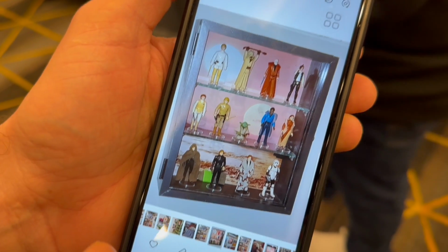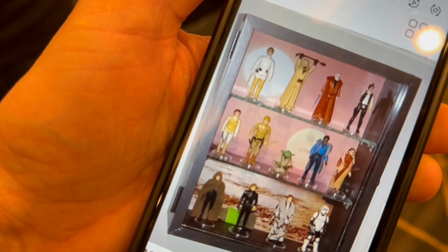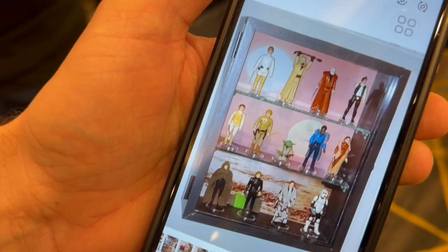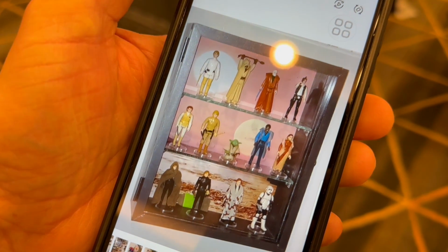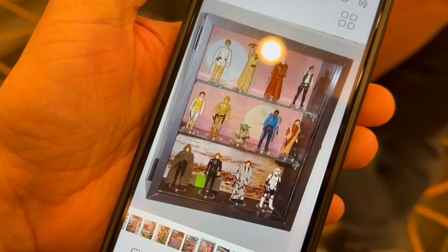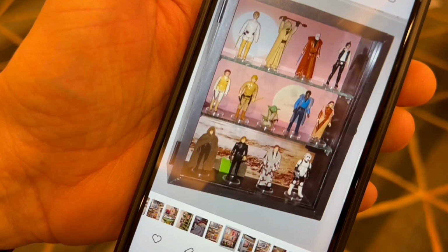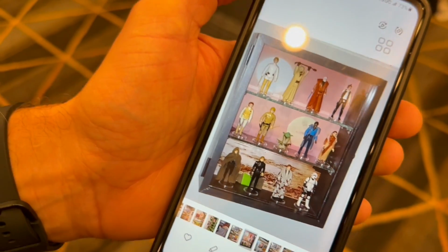Oh, so this is his secondary case with the variations in it. Wow. Is that a double telescoping loop? That's a brown-haired vintage. Brown snake Yoda with dark green snap cape loop with blue saber. It's fun stuff. It's beautiful. It's absolutely beautiful.